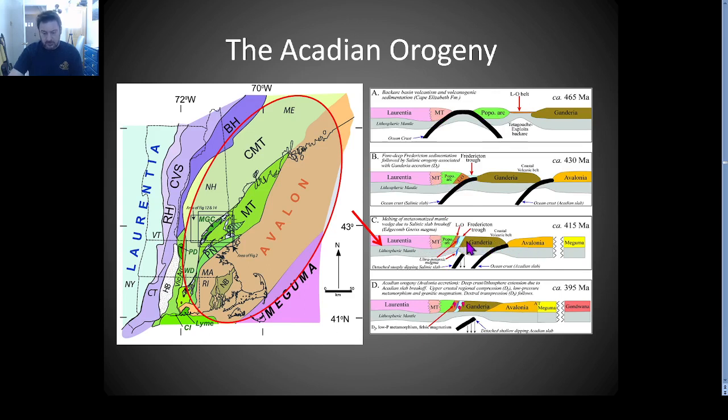You have the Gandaria exotic terrain, you have slab breakoff, you have the Avalonia approaching and now contacting, and then you have the slab of the Rheic Ocean going under here. And then, of course, Meguma follows behind that, in which case there would be some sort of a subduction zone coming here or here, depending, represented here. And then finally you have Meguma, Avalonia, Gandaria, and then all of the associated island arcs and exotic terrains of Gandaria, all smashed into the trough right here, which is against Laurentia, which is right here. And eventually, Gondwana, which is essentially Africa, or the majority of the southern continent, is going to combine and close everything. And that's going to take another probably about 70, 80 million years.